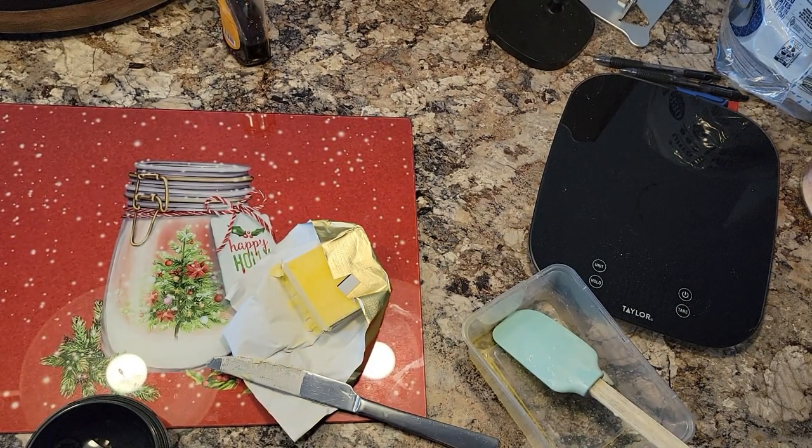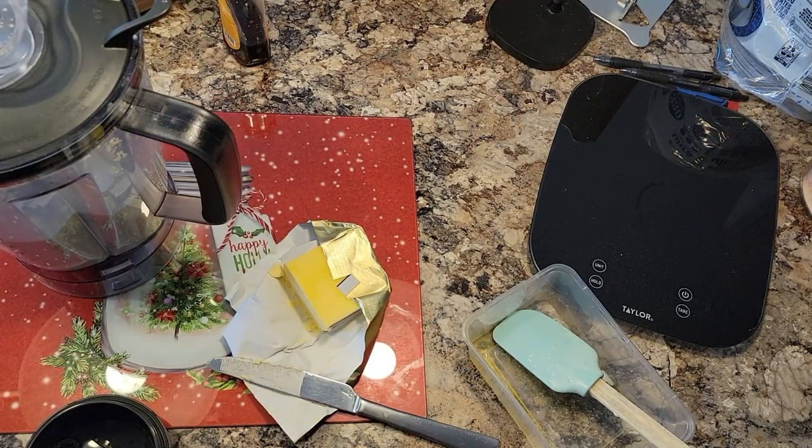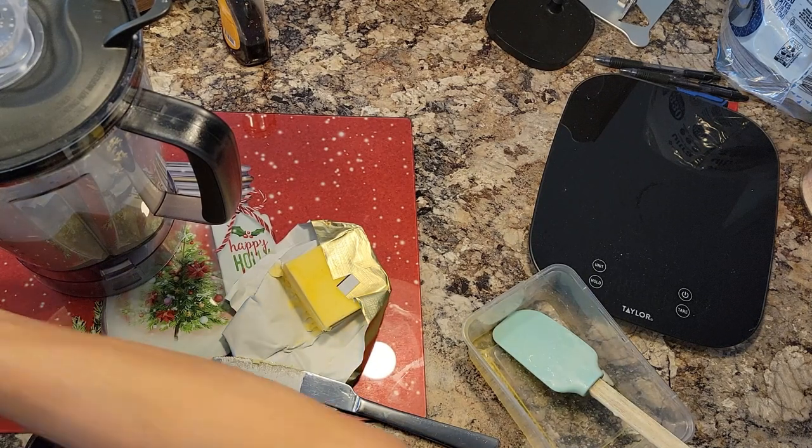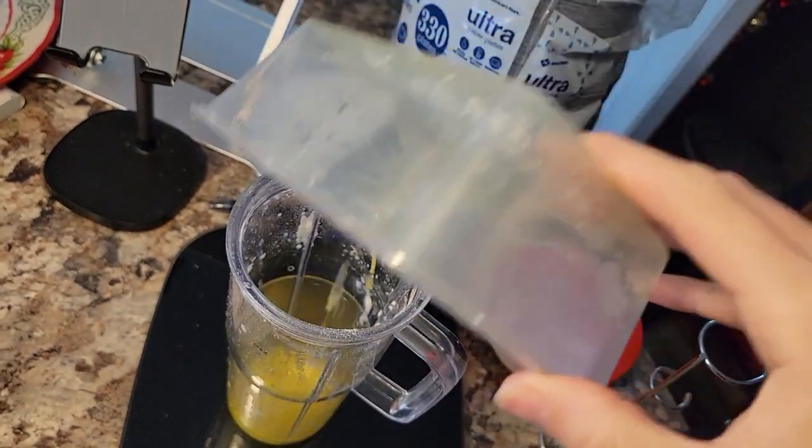Let me find somewhere that might fit. It doesn't fit in my fridge. Hold on. I need to find somewhere it could fit. I didn't realize how tall it was. So I'm trying to find a space it could fit in. Give me a second. Okay, so I am going to make another one real fast too.